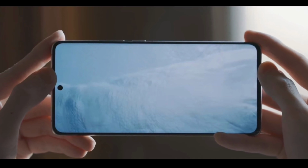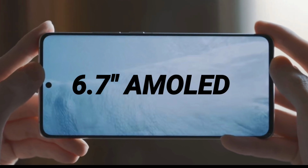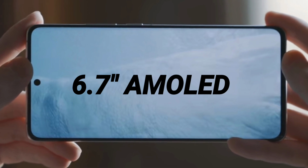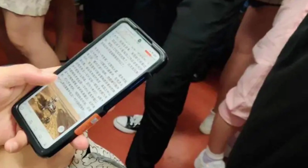According to the Chinese certification site, the Redmi K40 will have a 6.7-inch AMOLED display along with support for 120Hz refresh rate, which is just amazing. As revealed from the renders, the phone will have a bezel-less display along with a tiny punch hole cutout on the top of the screen, and here's one of the leaked image of the phone. So the front of the phone will look quite classic and standard.